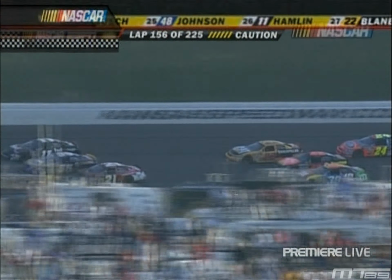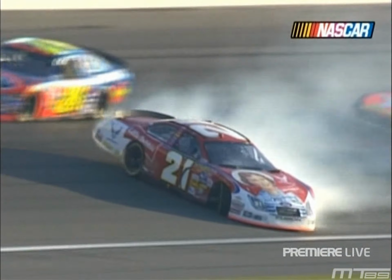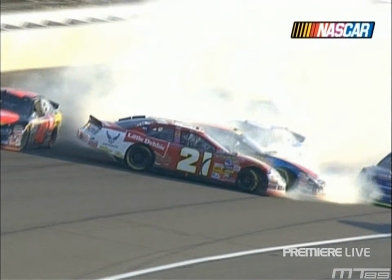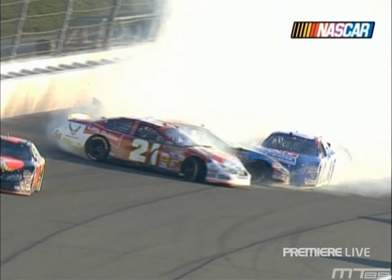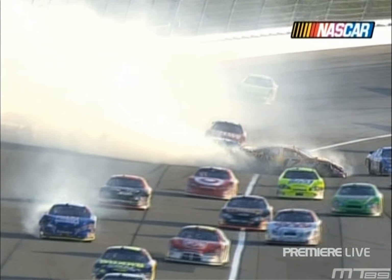I'll show you what happened here on the restart in the corner. Watch the 21 car. It's like Kenny Schrader got alongside Michael Waltrip and just got loose, spun the car, and they all start spinning to avoid him. And look at that, they just all pirouette side by side. The 17 car, the 38, the 1 car, the 00 of David Reutimann. They're all involved. Now it's all smoke. Nobody can see anything. They keep plowing into it.